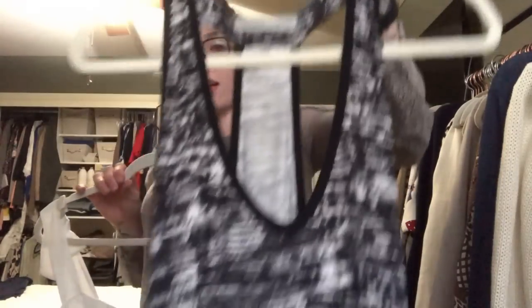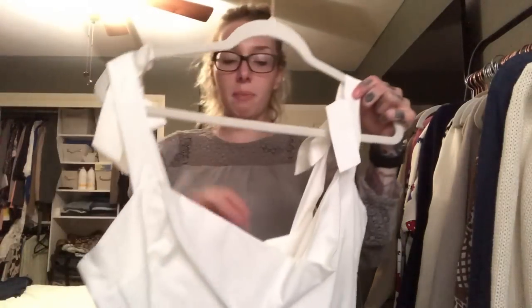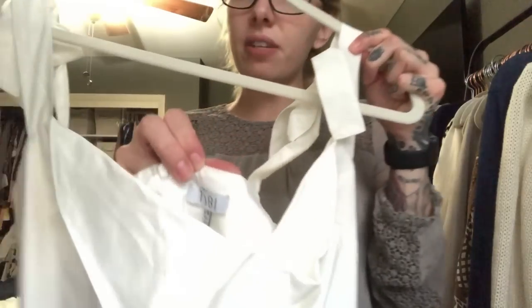This is an Athleta dress. I'll probably list around 30. This brand I also kind of find pretty often. I mean, not too much.